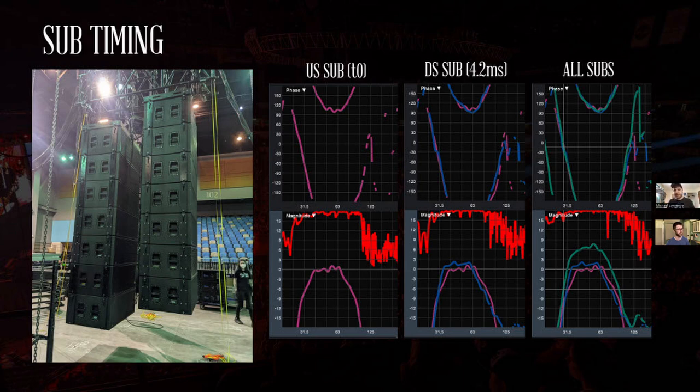Our measurement mic is out in front. Endfire is tuned from the front. The first screenshot here shows the magnitude and phase of that array, just the one hang out in the front. And we set our measurement delay to that. You can see the phase trace is kind of flattened off around 63 hertz. So that's where we're timed to. So once we do that, that's sort of our baseline.